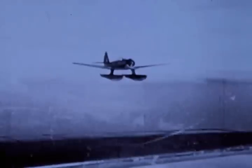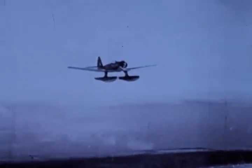We had a splendid weather report, sunshine and everything was all right. Before we knew it, we were in a terrific snowstorm and were forced down. I finally found the river where I landed.